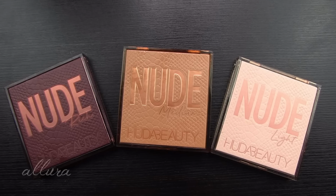All right, let's get looking at Huda Beauty's brand new Nude Obsessions palettes.